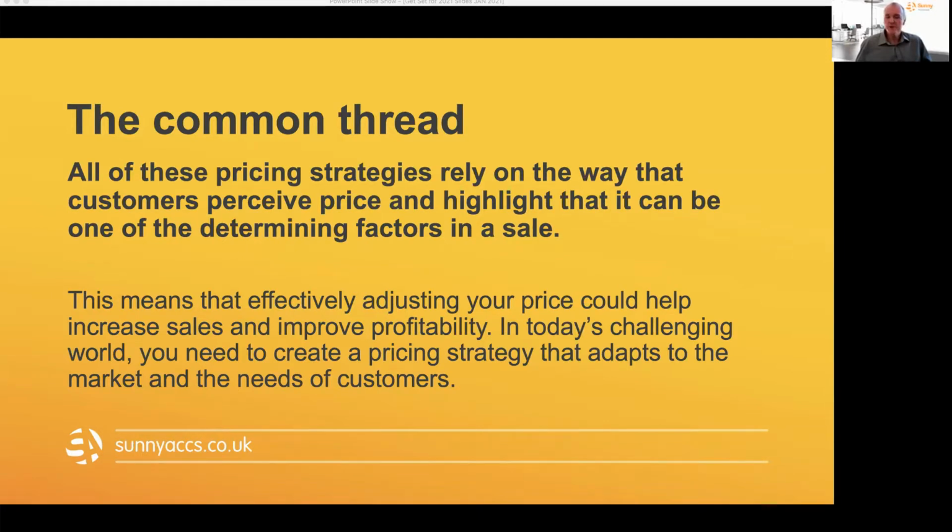In today's modern online marketplace, businesses can't sit back and leave prices static. They need to create a pricing strategy that adapts to the market and the needs of customers. And this can be difficult to achieve alongside the other pressures of running a business. And it's why, as a business expands online, seeking professional assistance can prove invaluable.